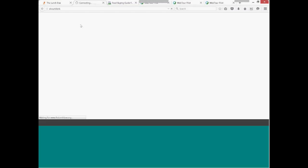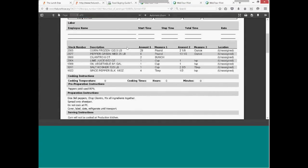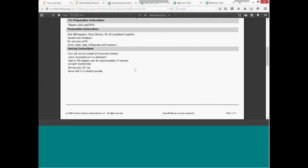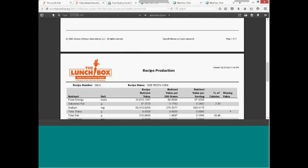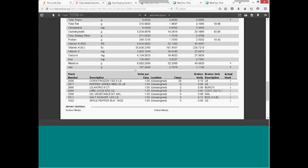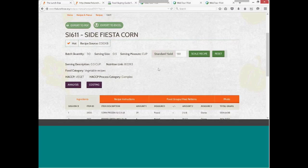I'm just going to click the PDF version. And because I registered, I didn't get a prompt to register. But if I hadn't registered, I would have gotten another pop-up that would have asked me to register. It's the only thing we can do to try to encourage people to do that registration piece. So it pulls up this recipe production view of the recipe. You've got your ingredients, your preparation and serving instructions. You have do not overcook, 15 minutes. It really makes that frozen corn not taste frozen anymore if you pop it in the oven for 15 minutes. You've got your nutrient analysis, which actually pulls up with this, and then there's your pull ticket. This is the amount of inventory you need to have on hand to prepare 150 servings of that recipe. So it's a nice view.